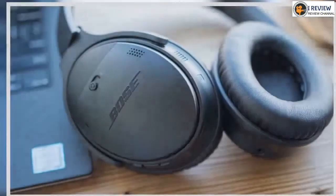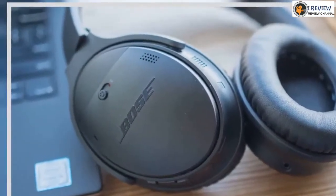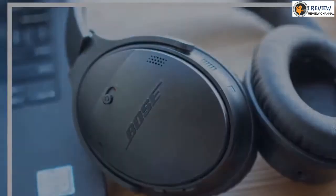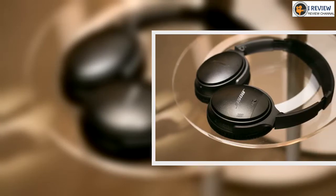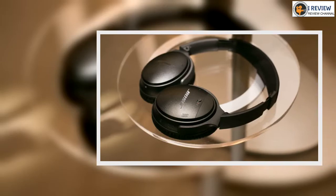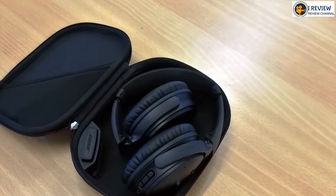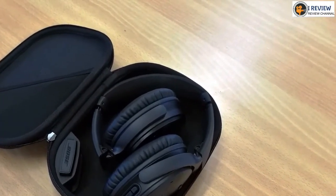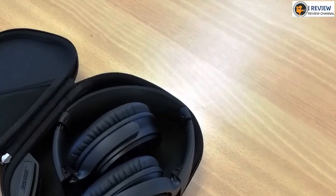The Bose QC35-2 shows why the company is so popular amongst travelers with class-leading noise cancellation and balanced sound. They may not be the most detailed or exciting sounding headphones, but they will sound great to most listeners. The addition of Google Assistant is a nicety, but not a must-have.